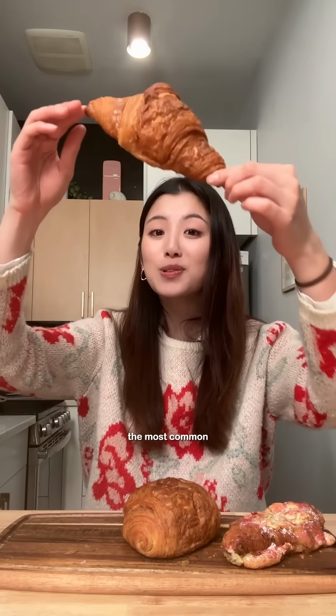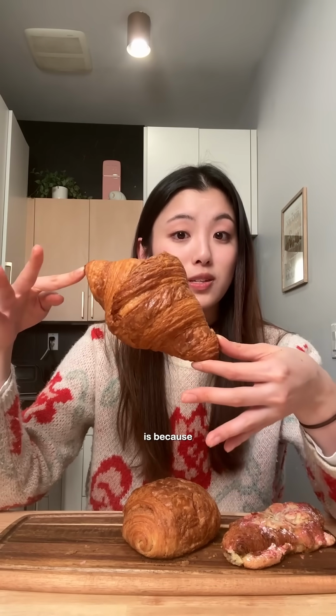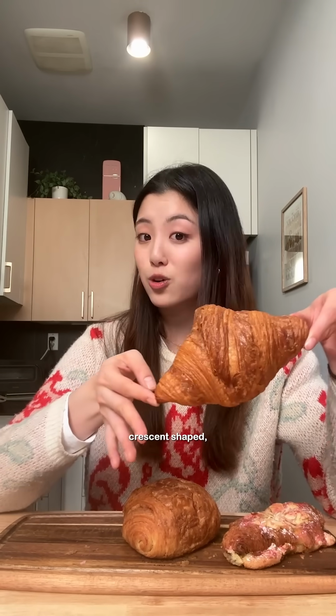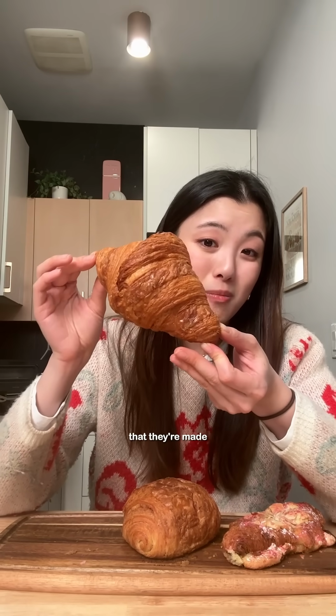So of course, the most common type of flaky viennoiserie is a croissant that everyone knows and loves, or if you are the pronunciation police, c'est un croissant, okay? The reason it is called a croissant is because viennoiseries are actually named based off of their shape. So a croissant is crescent shaped. But nowadays, most croissants are actually straight like this instead of having a curve to them because this signifies that they're made with real butter.